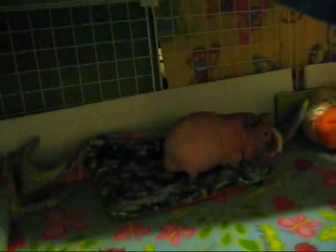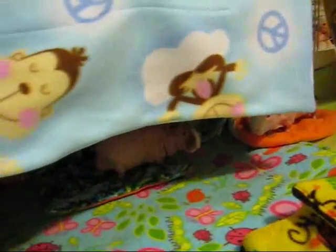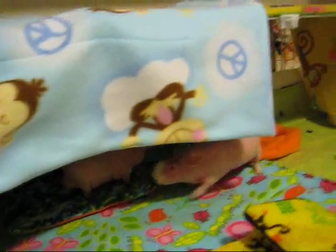My first suggestion for you is, instead of using any houses, to put a grid up here, as many grids as you want. Mine's 3 wide. You can see it's just connected. And then you drape your fleece, and this makes a perfect hide for your pigs. There's tons of room under there. There's no corners to get stuck in.